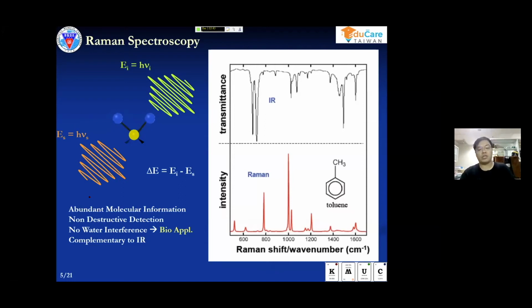That's the reason my lab now has three Raman spectrometers using different excitation wavelengths, because we are trying to use Raman spectroscopy in different applications.